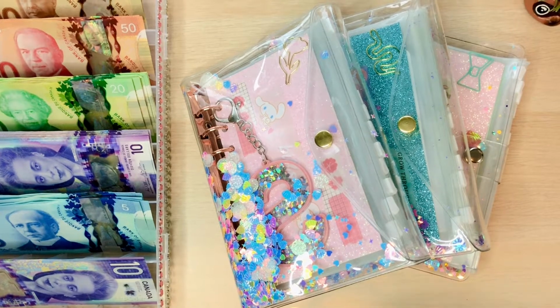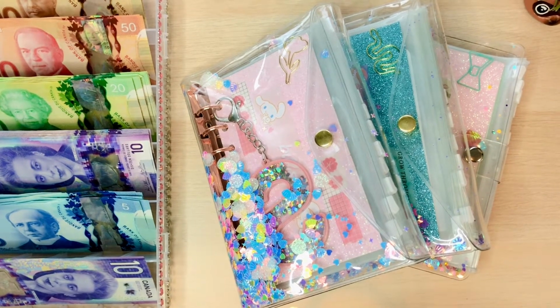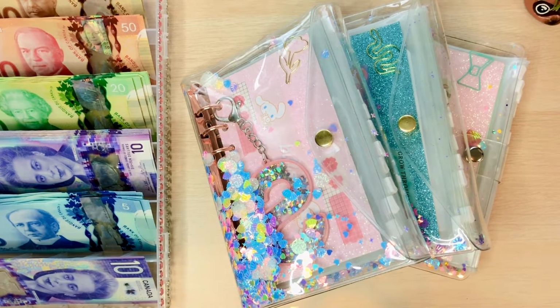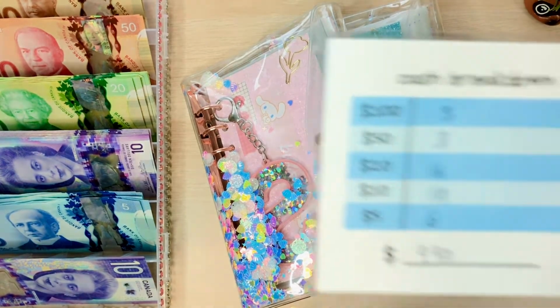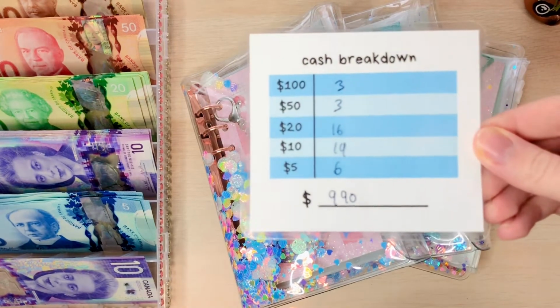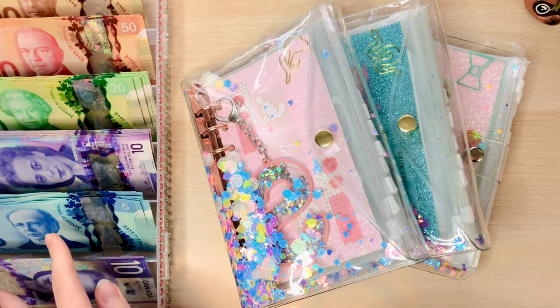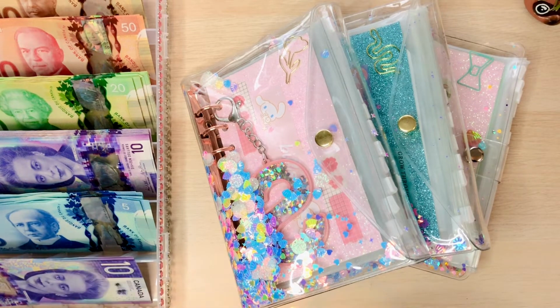Today's video is going to be another cash stuffing video. This is my first paycheck from my new full-time job. So today we are going to be stuffing $990. And I have some extra money that I will be stuffing. I have $20 here in tens from my fiance, and he is contributing to some funds that I have here that require both of us to contribute to.